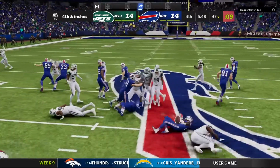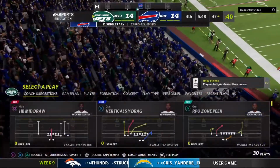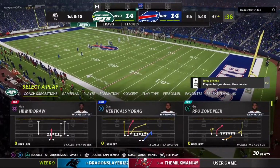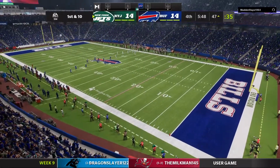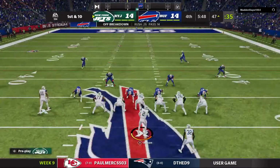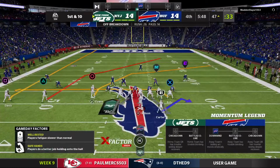Singletary, they'll run for it. And this will depend on the mark. I'm not sure he pushed the line forward. And indeed he did not. They stop him. No dice for Sean McDermott and the offense. And the Jets are going to get the football here in great field position.